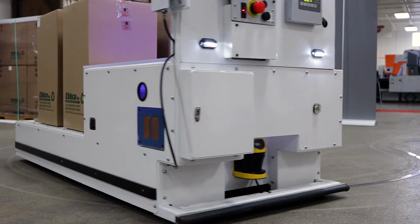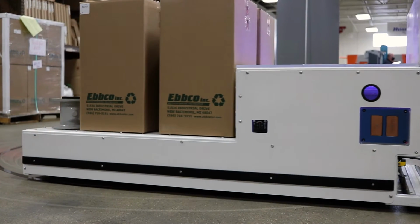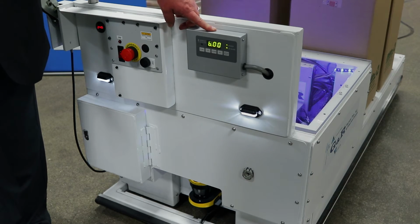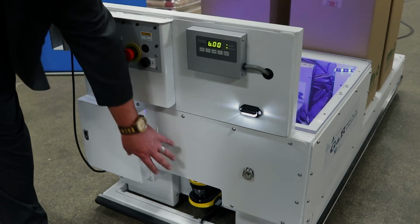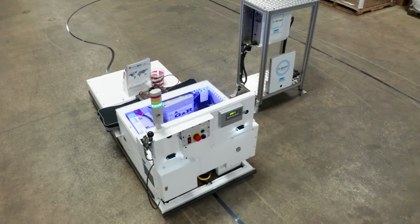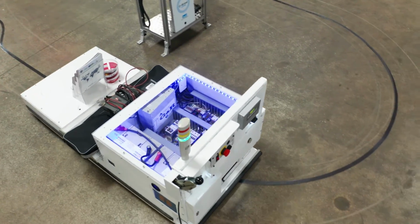This AGV has special features that we sell with this product. The console B, which is 500 stations, also e-stop for the system, and also CAT 3 scanning. There's 180 degree scanning. Also offered is 360 degrees.